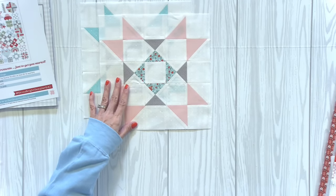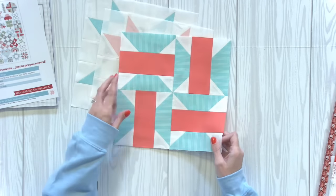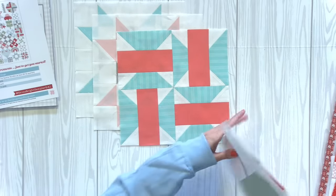We do have quilts. We just sold out of the backing sets. I think we're just limited on the kits. And once those are gone, they'll be gone forever.